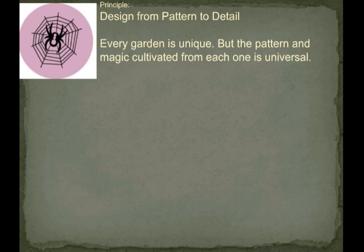So moving on, the way you can think about how to do some activities with the garden and keep it simple, not get overwhelmed, is this principle that we call designing from pattern to detail. It's represented by a spider's web, as you can see there.